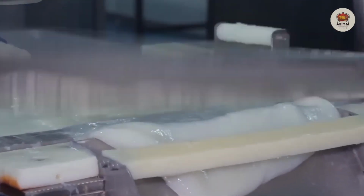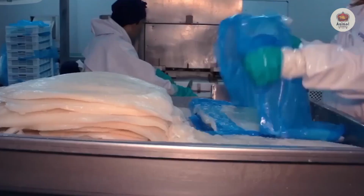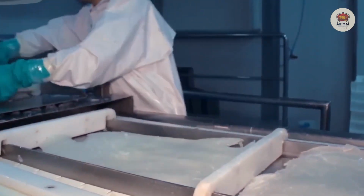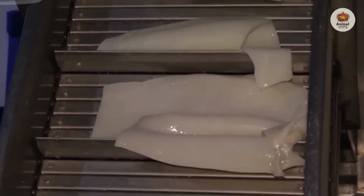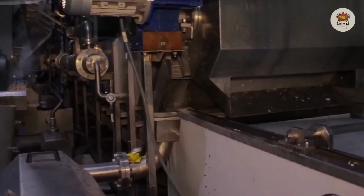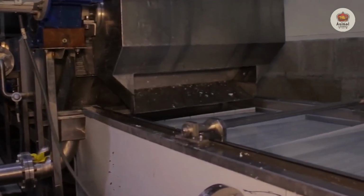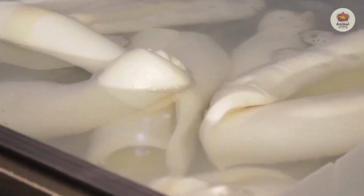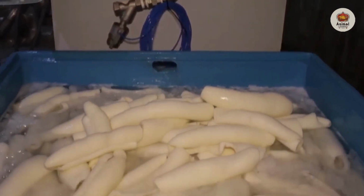To prevent discoloration and maintain the natural flavor of the squid, workers may also treat the white flesh with a mild acid solution or antioxidant. These additives help preserve the flesh's color and flavor, ensuring that the resulting squid rings are of the highest quality. Throughout this process, workers remain vigilant, monitoring the flesh for any signs of deterioration and taking prompt action to maintain its freshness and appeal.